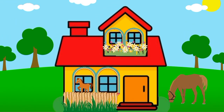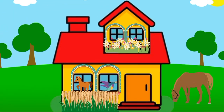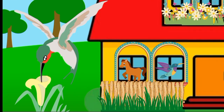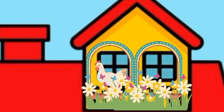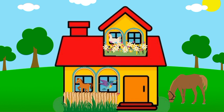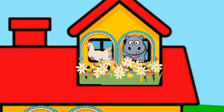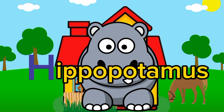Who else lives in this house? Oh, look! Hummingbird lives in this house. H is for hummingbird. Who else lives here? Oh, a hen lives here. H is for hen. Look, even a hippopotamus lives here. H is for hippopotamus.